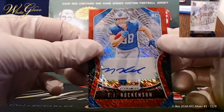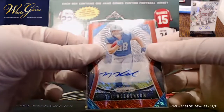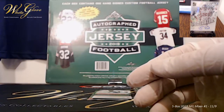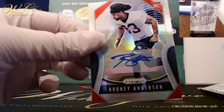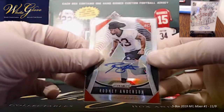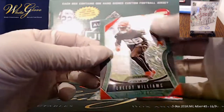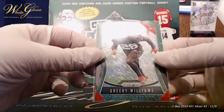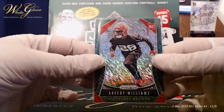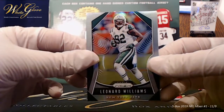We got a red shimmer auto for TJ Hockenson and the Lions. Nice hit for the Lions. That one's out of 25. And we got a base auto for Rodney Anderson of the Bengals. Green Shimmer, Greedy Williams. Green Shimmer, 2 out of 2. Very nice. And Leonard Williams, Silver Refractor.